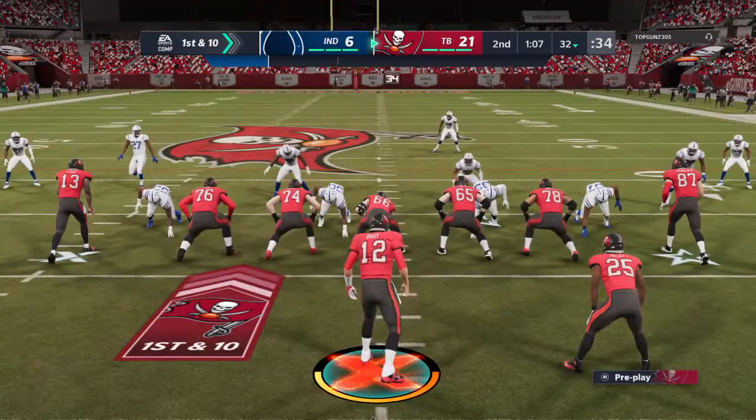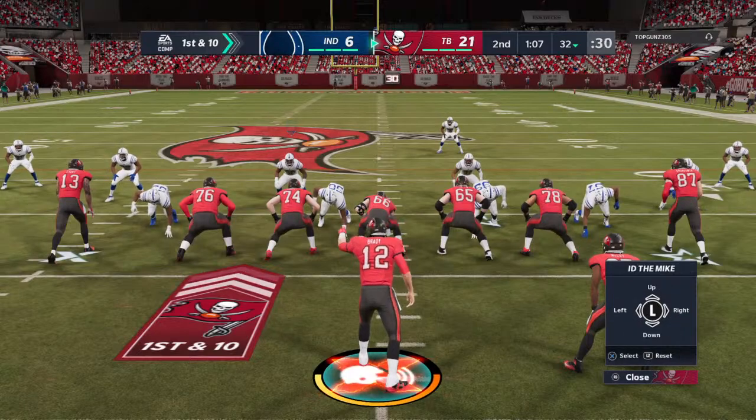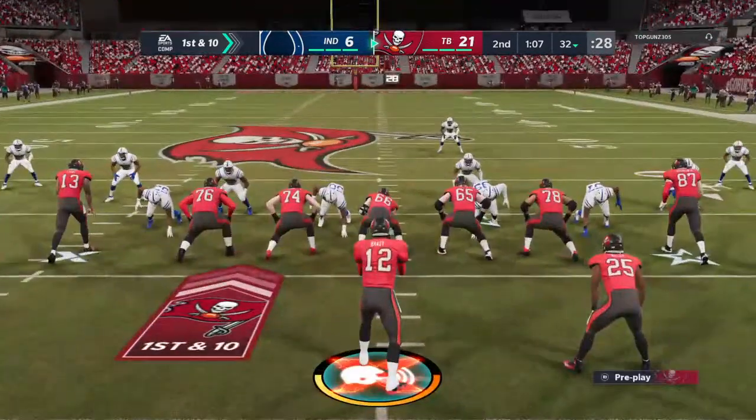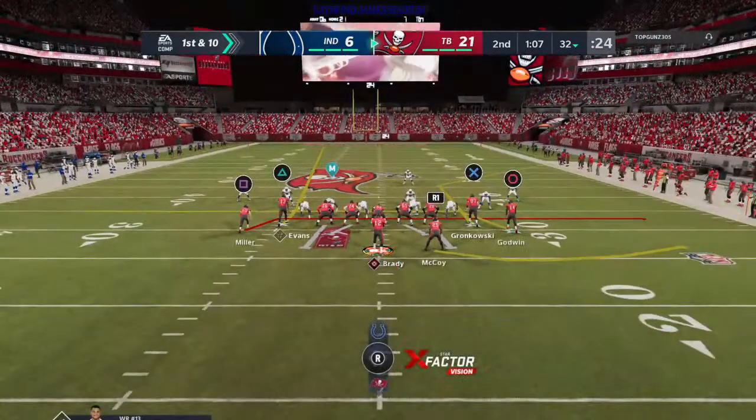From the 32 now, here's first and 10. 58, 58, Mike. Malcolm. 24, 24. Check three, check three.